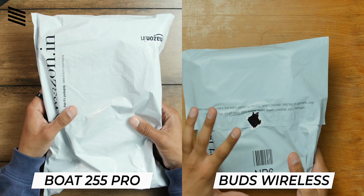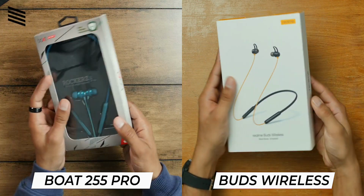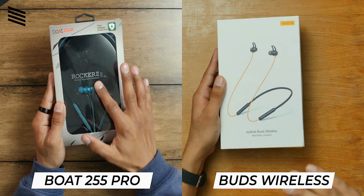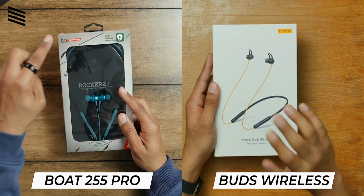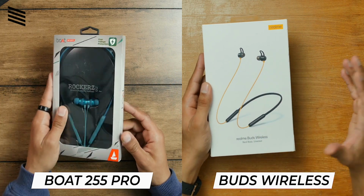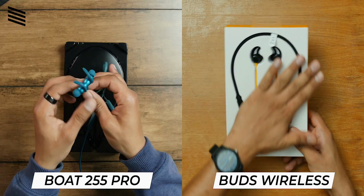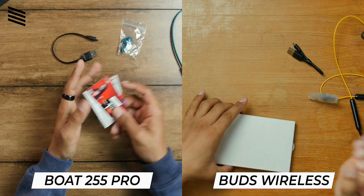Starting with this comparison, let's start with a quick unboxing so you guys can see what you can expect if you buy any one of these earphones. So here is the shipping package, but without wasting any time, let's take out our retail packaging, and here it is, the boxes of the Buds Wireless and the Boat Rockerz 255 Pro. Now we don't have enough time to read all the features on the box, so we will skip that for today. But don't worry, we will talk about every single detail after unboxing these earphones. So inside the box we get the earphones, USB cable, ear tips and our beloved user manual. But that was a quick unboxing, and now let's move to the review of these devices.